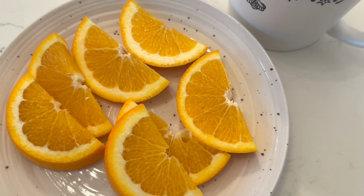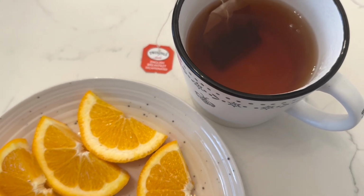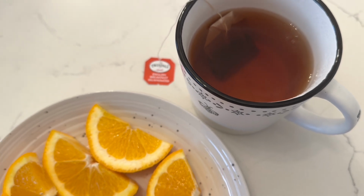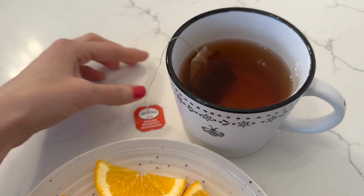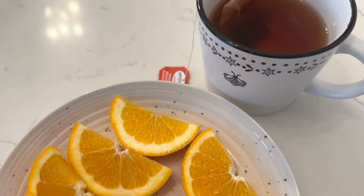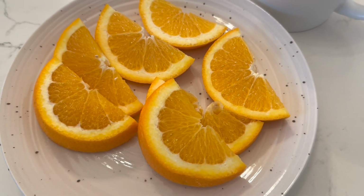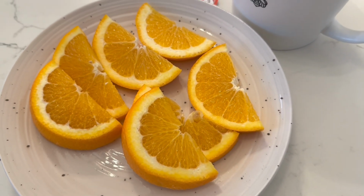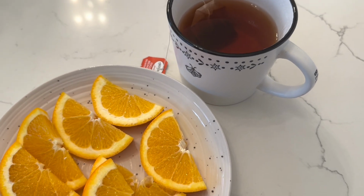So it's the afternoon, and we're having tea time. The kids and I just made some of that decaffeinated English black tea that I bought at Walmart over the weekend. And instead of having a dessert, I just don't feel like a dessert today, so we're just having an orange off of our orange tree in the backyard. So I will see you at dinner time.